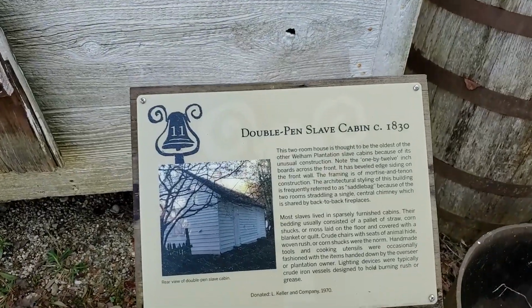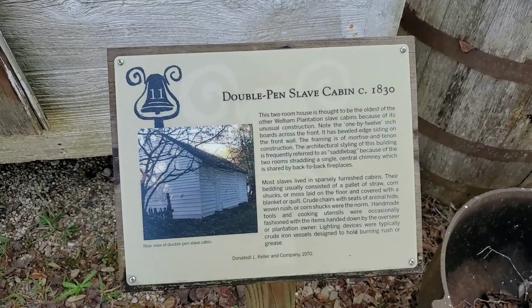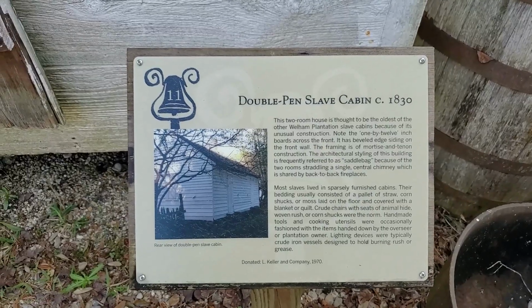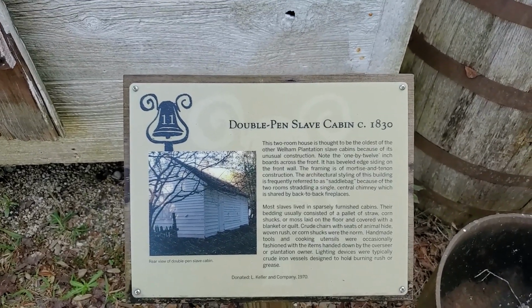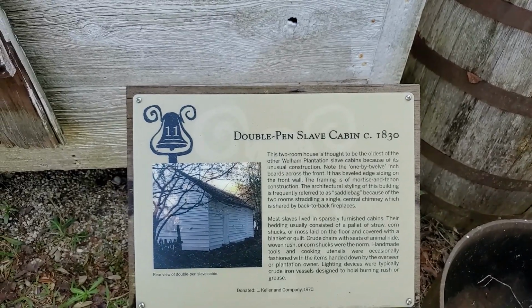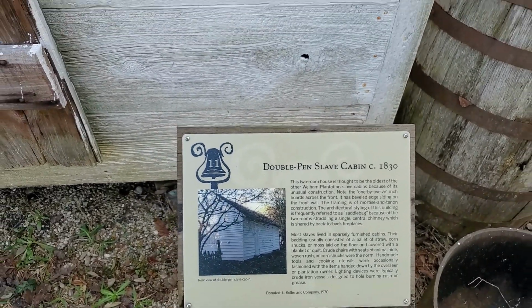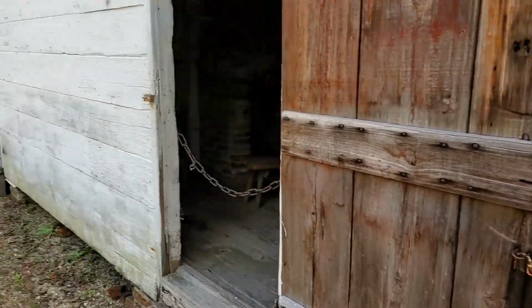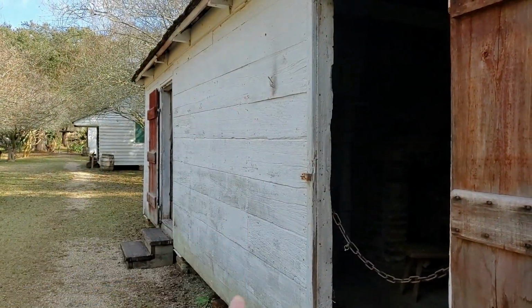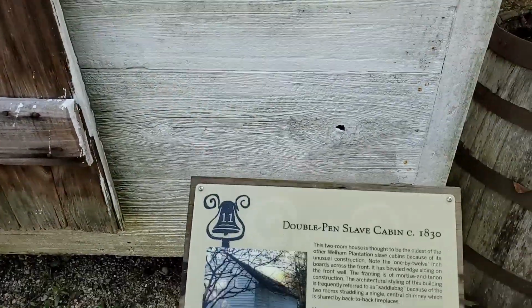Double pen slave cabin, 1830. This two-room house is thought to be the oldest of the other Wellham plantation slave cabins because of its unusual construction. Note the 1x12-inch boards across the front. That's these right here, these planks at the house. Like all these are 1x12s. You don't see that too often, huh?